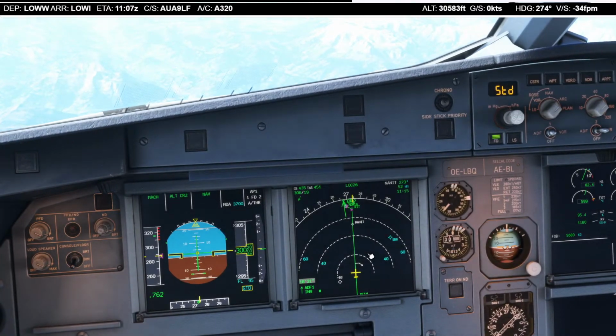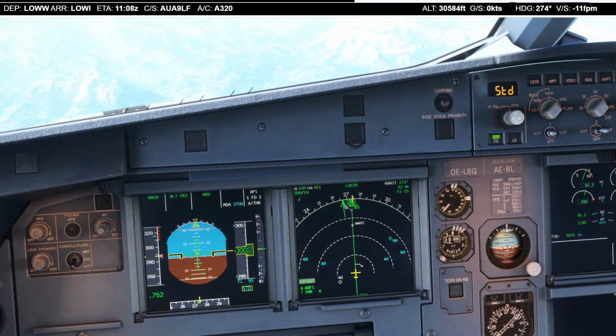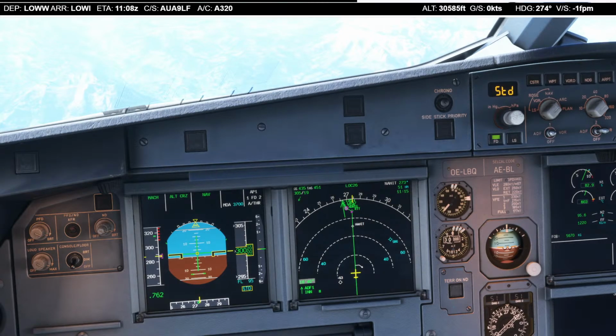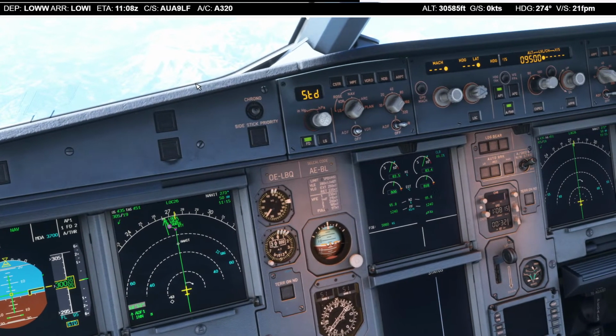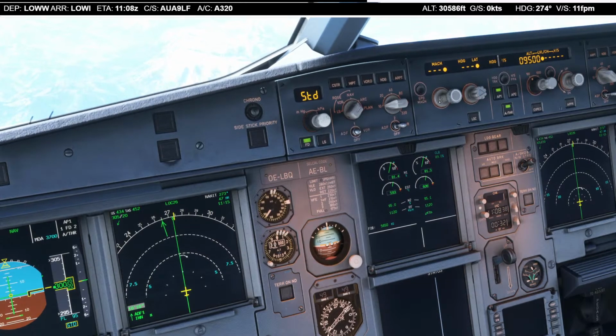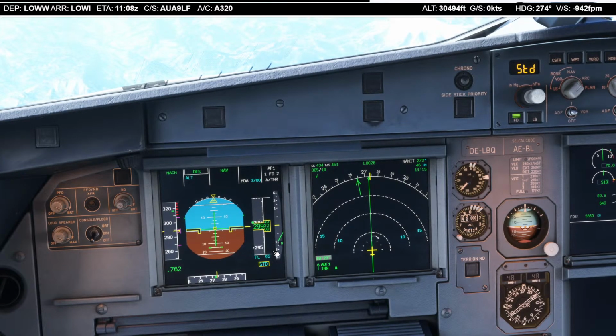So I know that Boeing is descending by itself once it approaches the top of descent, but Airbus won't do that. So we have to do that manually. And we can do that. Well, actually, how far is it? Okay, 5 miles. So managed descent. Descent checked, alt blue. Flight level 95 blue.